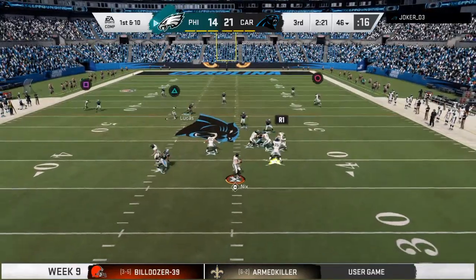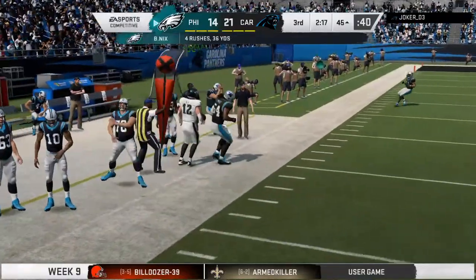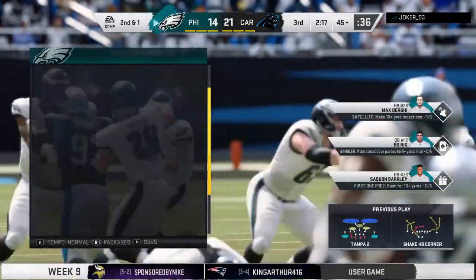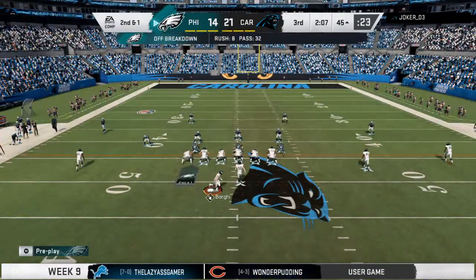From the gun, Nix dancing to his left. Now he'll pull it down, and he's out of bounds as he gets this down to the 45. He'll wind up getting 9 after tucking it and running, so it'll leave him with second and a yard. Ready, set, go, go.